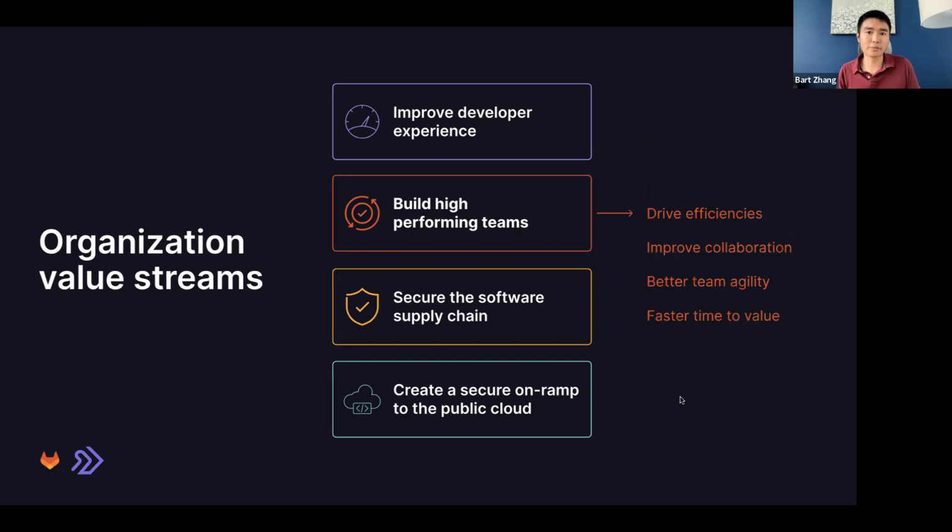Now with GitLab, you're also able to build high performing teams, because you're making it more efficient for teams to collaborate with one another, right? You're making it easier for a product management professional or a security professional to jump into the same dashboards as everyone else, or the same issues, the same context as everyone else. And so this lends to faster team agility and faster time to value.